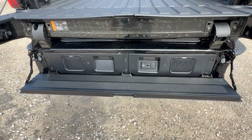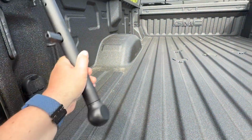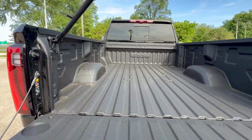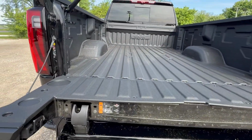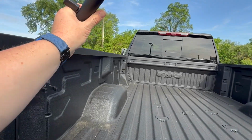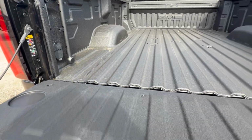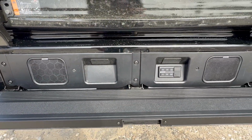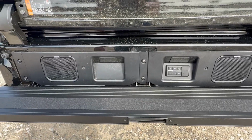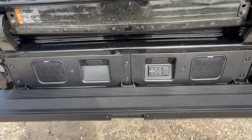So now we have our tailgate step, and with the aid of this handle here, you can actually get into the bed with relative ease. And then by closing this back up and clipping it into place, that stays out of the way. Oh, but there's another feature here. One that I didn't realize until just not too long ago. This tailgate step actually has the Kicker aftermarket system in it.